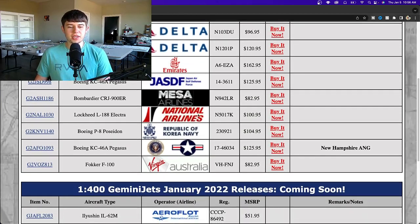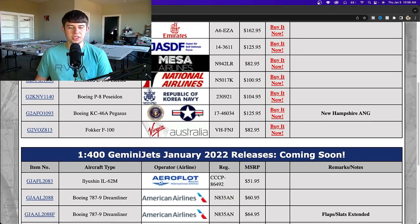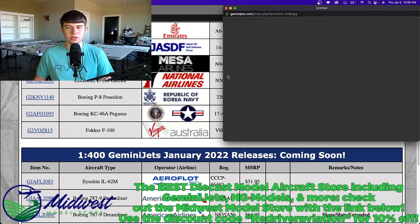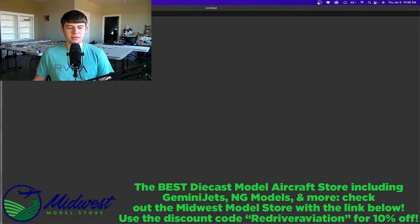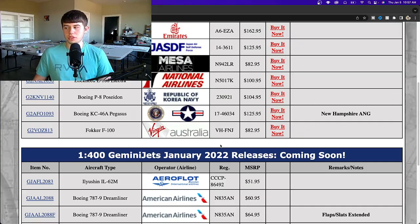We had the American Airlines 77-9, both the flaps up and flaps down configuration. Certainly an exciting model. I probably will get one of each, and it's definitely exciting, as I believe this will be the first GeminiJets iteration of the American 77 that has the JC Wings mold, which is certainly exciting, as that mold is really nice. Pictures loading here, but certainly really cool to get to see this aircraft released. I'm very excited for it, and it will be a great addition, even though I did just get the NG Models one, which is one that I've been hunting after for quite some time.